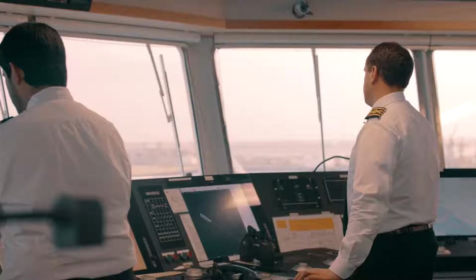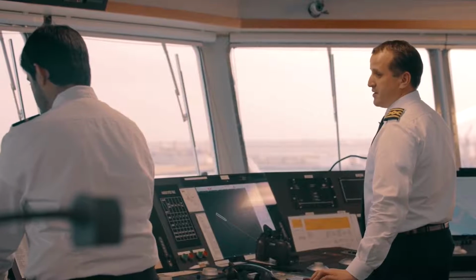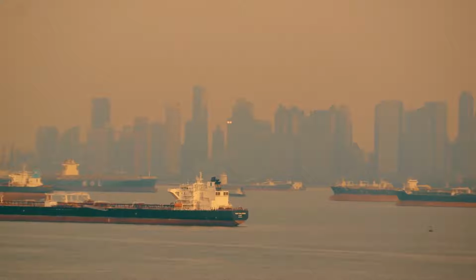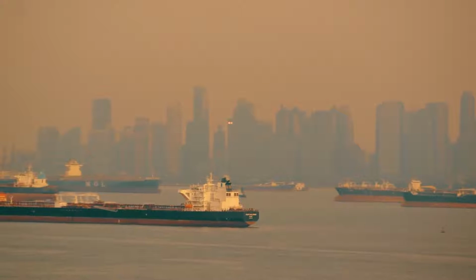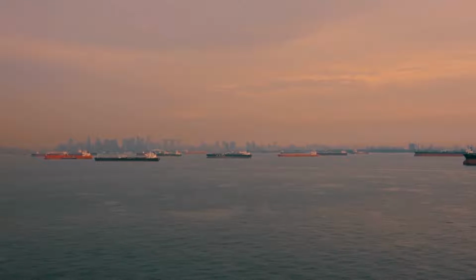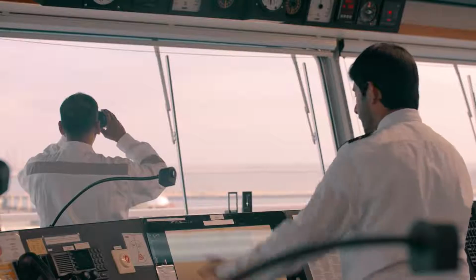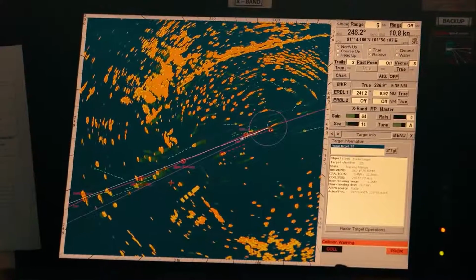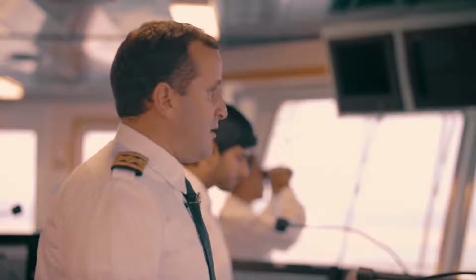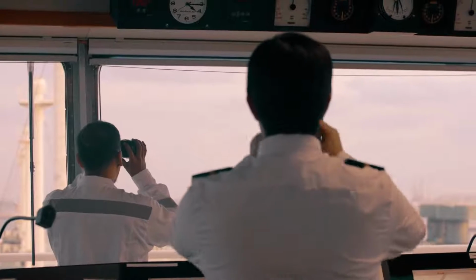There are not many places in the world where this is truer than in the Straits of Singapore, where approximately 2,000 merchant ships traverse the waters on a daily basis. At its narrowest part, the Singapore Strait is only 1 kilometer wide. Careful navigation is an absolute must when passing through these waters to safeguard the people, the ship and cargo on board.